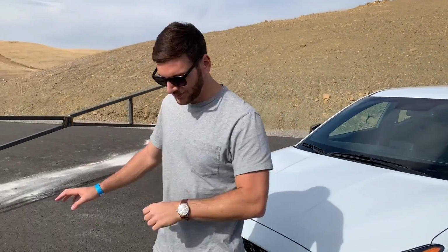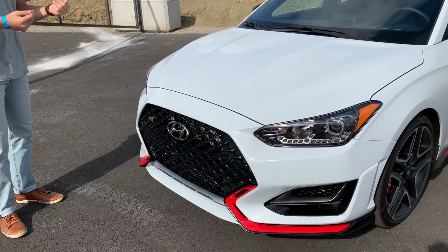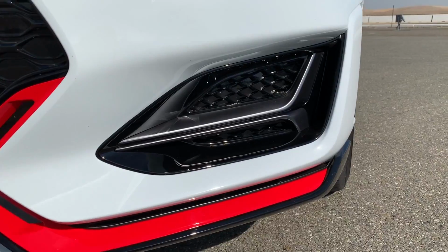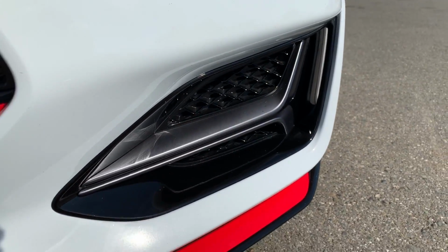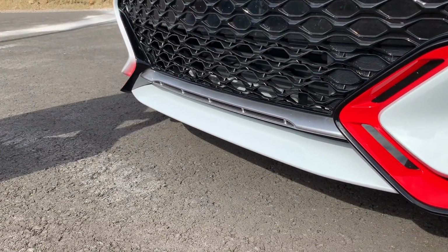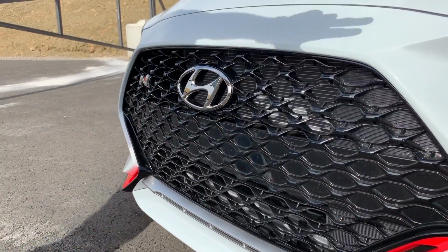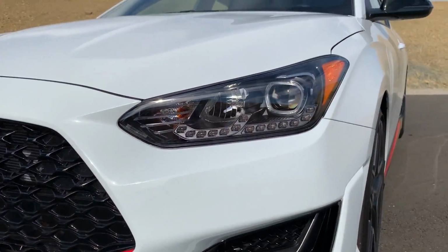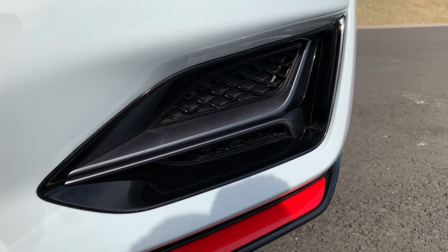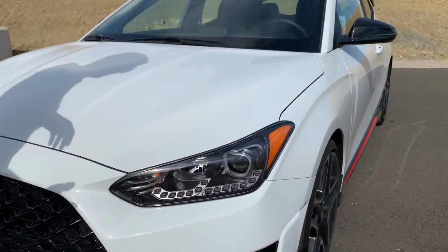Here at the front, Hyundai made a new front fascia for the N performance model. It's got this big black mesh grille and these red accents here at the front, and then on the side this front splitter, it's not that big, but it's going to add some downforce along with that double-decker rear spoiler. LED daytime running lights and headlights, and then here you can see this pass-through. This is an air channel that's going to help cool those front brakes. Those are the aerodynamic features up front.